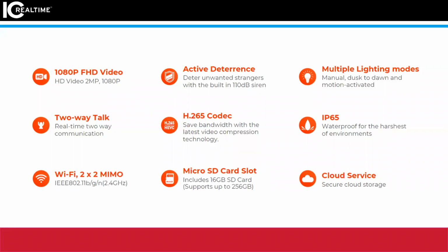Not only that, that 110 decibel siren acts as your speaker when you're communicating. So if you see someone on your camera, you can actively communicate through that siren that you've spotted them and they need to please leave the property. They're being monitored by your camera. So you have all of those capabilities with that active deterrence.